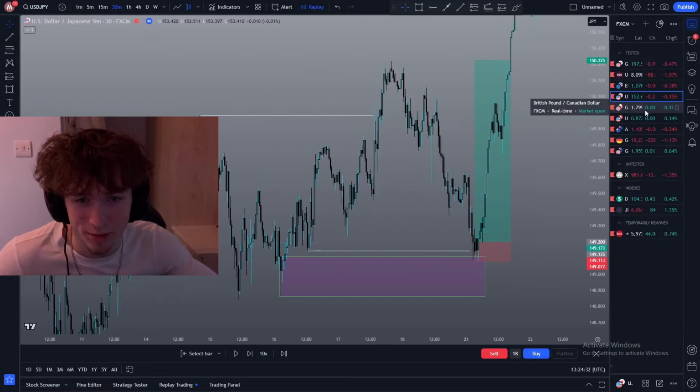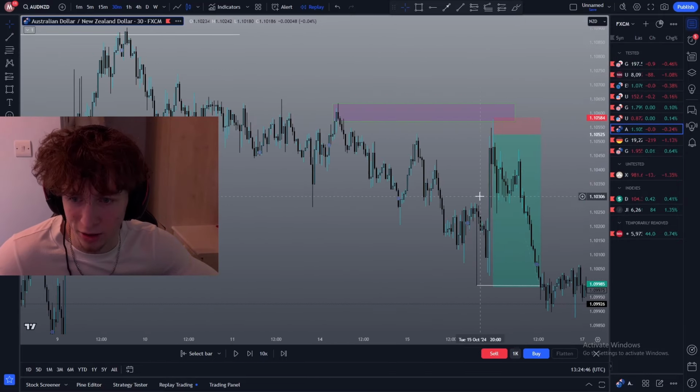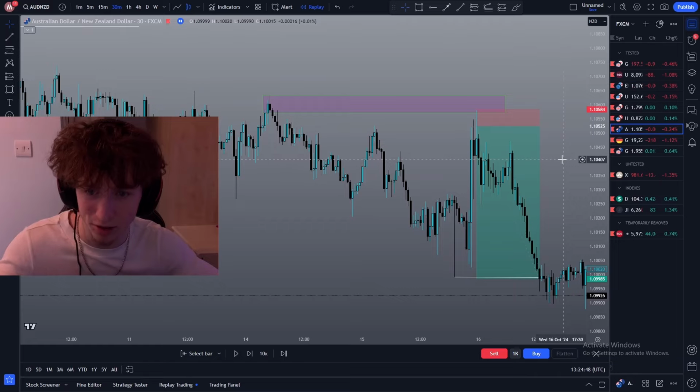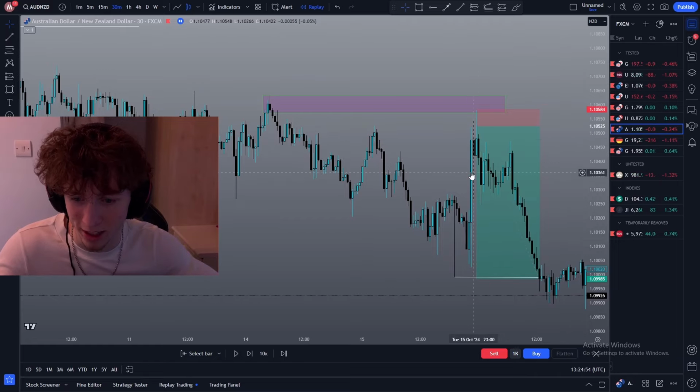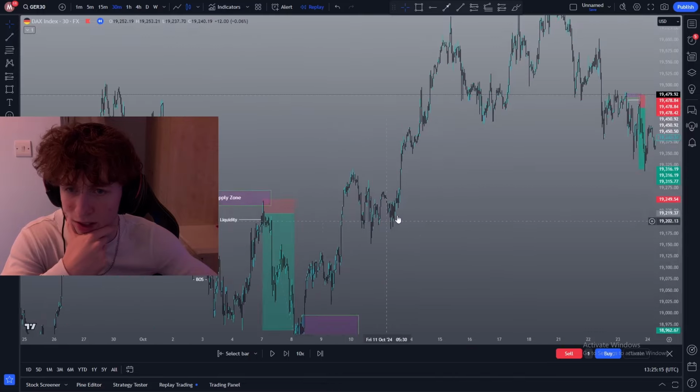Unfortunately, we missed this trade. Kind of heartbreaking. Nothing on GC, nothing on UC. This one, once again, we didn't take. This is just hindsight. Happened at a really bad time. It was during swap hours and everything. Just wasn't really takeable. And then Germany 30, we had one.